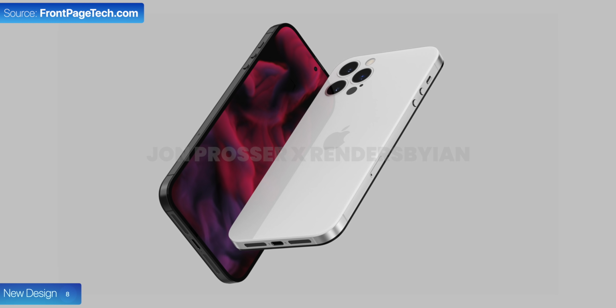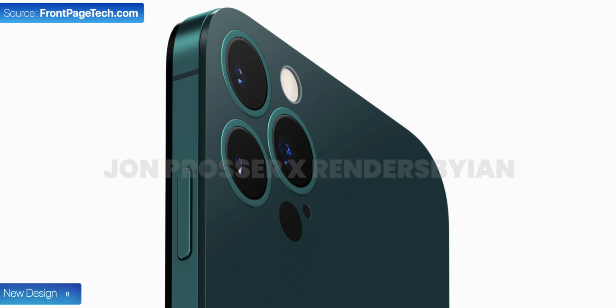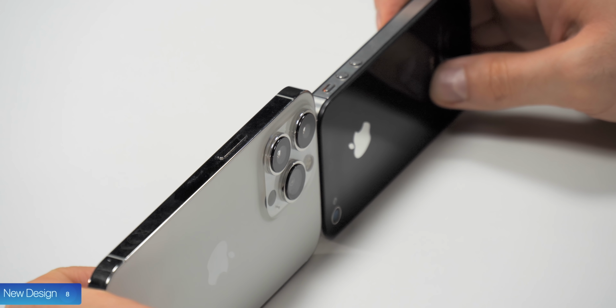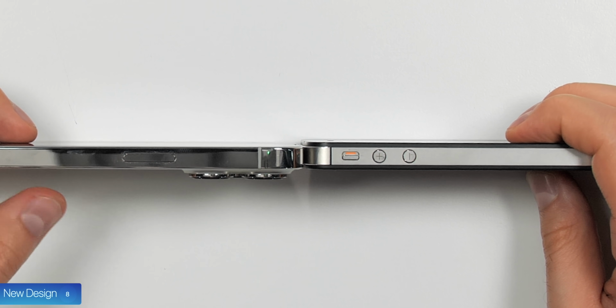Speaking of flush, the camera bump is no more, at least in John's and Ian's render. The iPhone is noticeably thicker to allow for this to happen. So let me actually check if this is actually doable. If I put the iPhone 13 Pro next to the 4S, it is indeed thicker. But if we take into account the iPhone 13 Pro's camera bump, a flush 14 would be like what, 50% thicker than a 13 Pro?